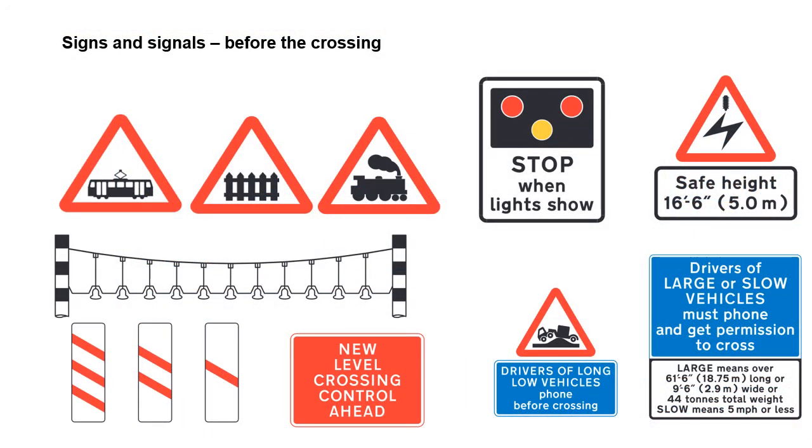So on approach to the level crossing, these are some of the signs that you might see. The one with the tram is to indicate that trams are crossing ahead. The one with the gate is that a level crossing with barrier or gate is approaching. And the steam engine refers to a level crossing without a barrier or gate ahead. There might be lights as well, and there might be chevrons which show the distance to the crossing. There's also a risk of long or low vehicles striking the crossing infrastructure as they cross.